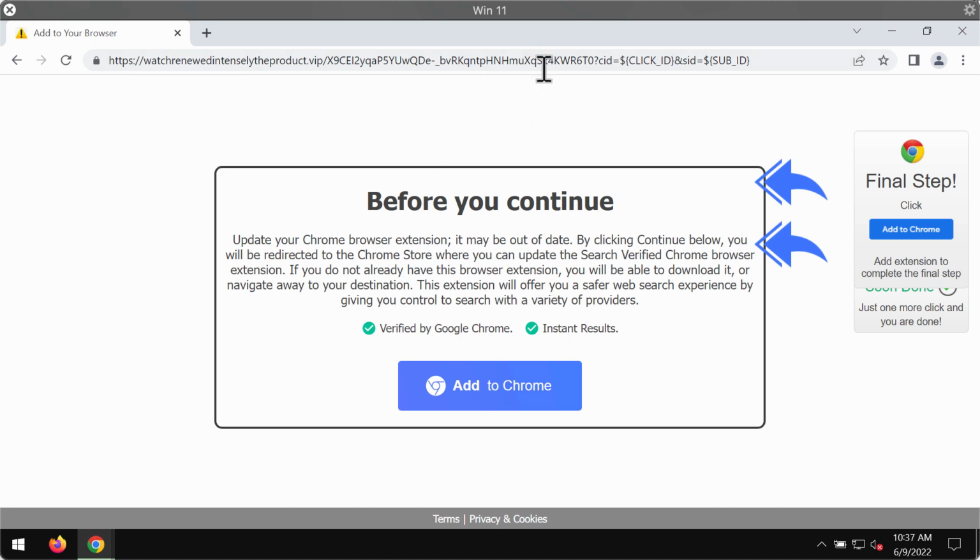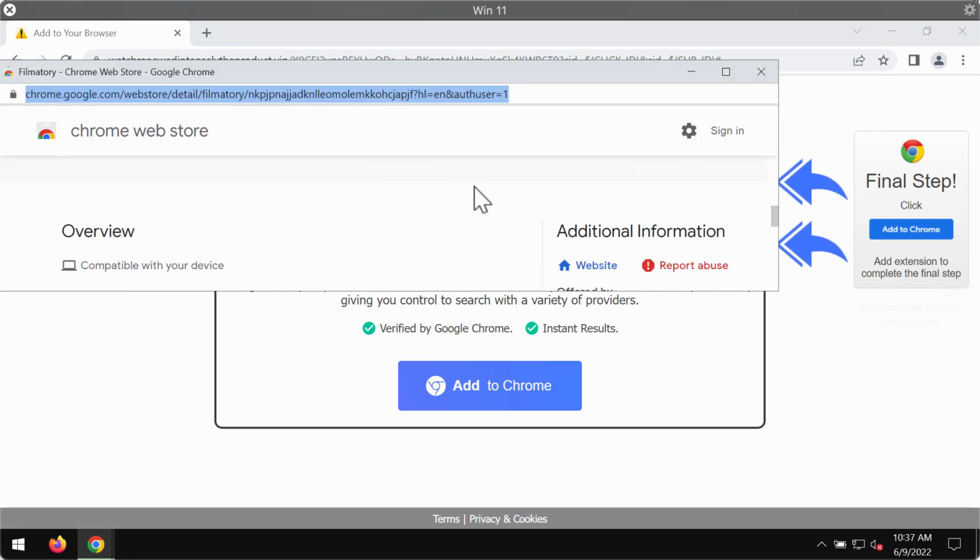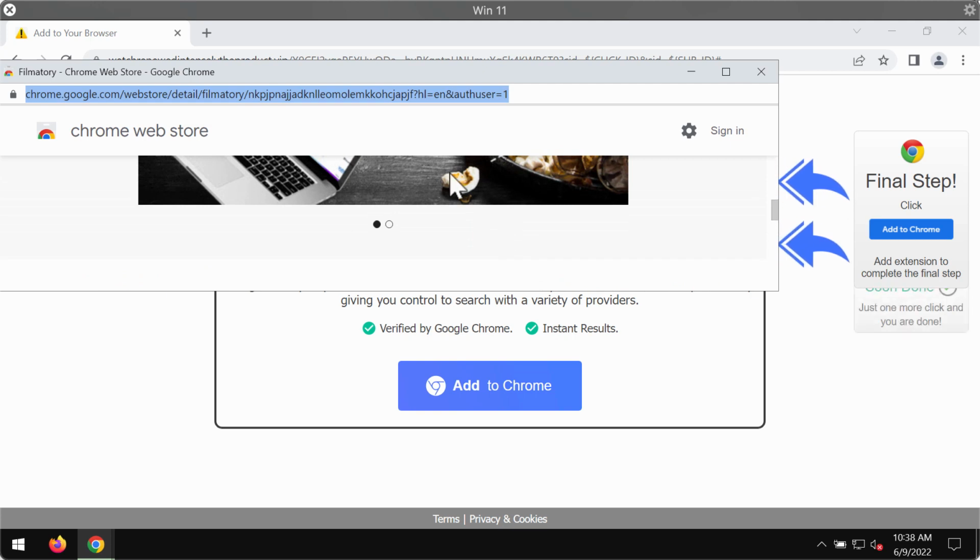The developers of this website indicate that it is some crucial Chrome update for the Google Chrome browser. But in reality, this particular website tries to infect a Google Chrome browser by forcing people to download and install the unwanted browser extension. The extensions that are promoted through these pop-ups may function as adware or as browser hijackers.